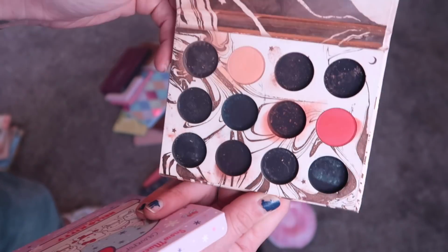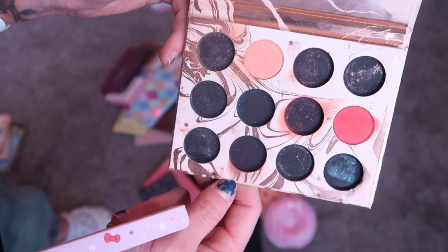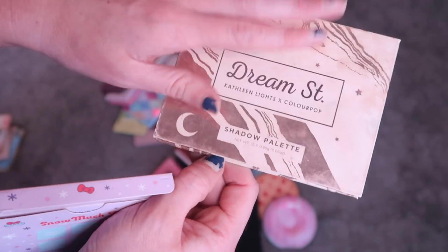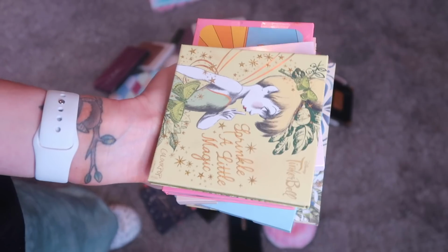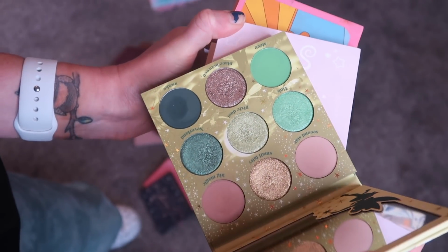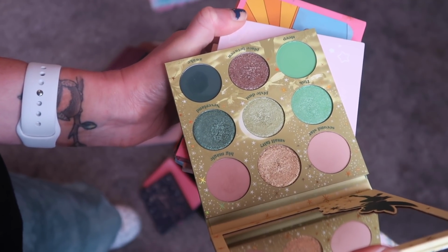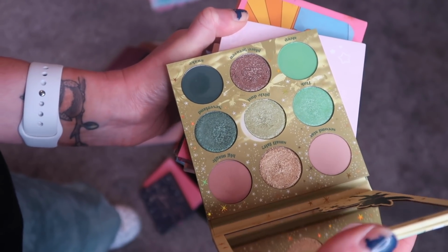And then the Dream Street palette I'm decluttering, but I've already popped out all of the shades that I want, which is all but 2 of the shades. But this is a declutter, if you will. I still have more Colourpop, so I have the Tinkerbell palette, which is the newest to my collection. This is okay. I like the shimmers. I don't think the quality of the mattes is that great, but I will be keeping this.